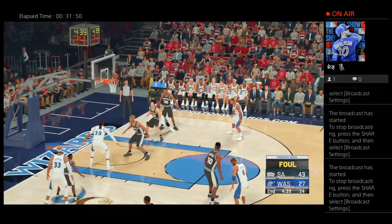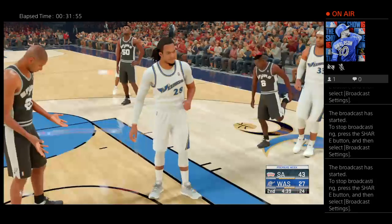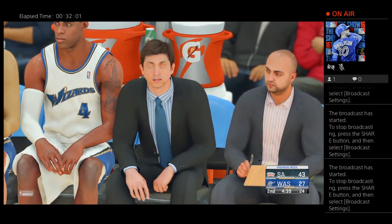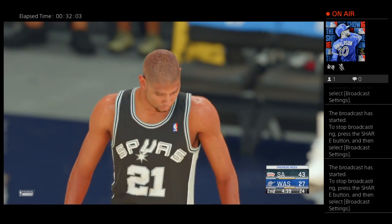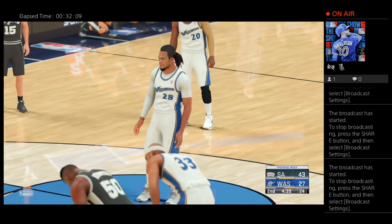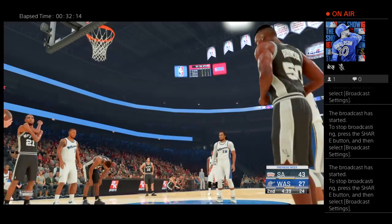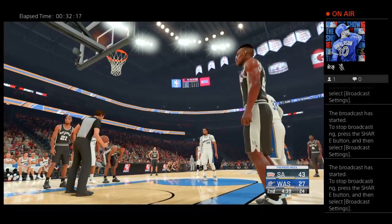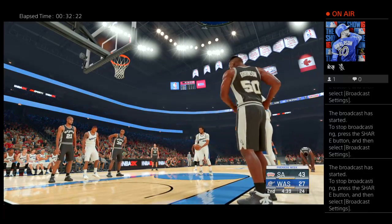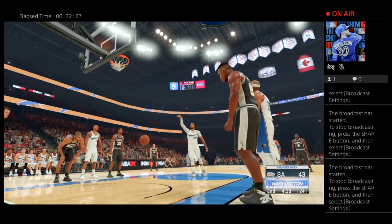Inside, Thomas. And he gets the whistle. 2 free throws coming up. Duncan. That's his first personal foul. First team foul. Washington shooting their 4th and 5th shots at the foul line in the game. Thomas taking 2 shots. 2 shots. And the first one at the line is good.